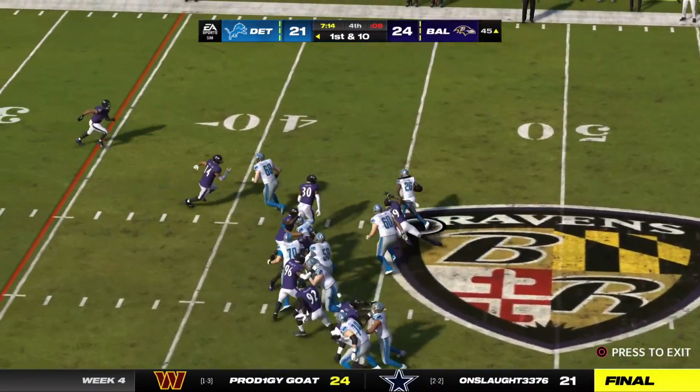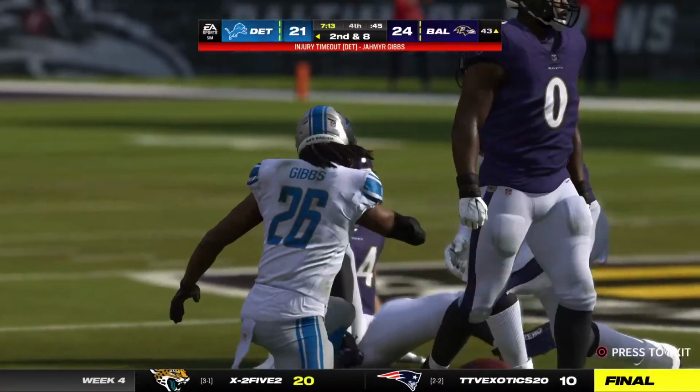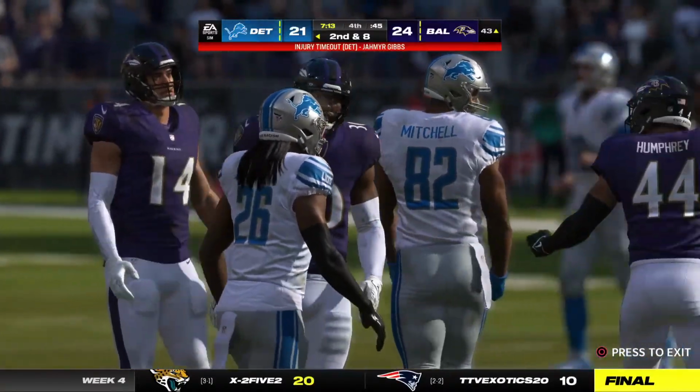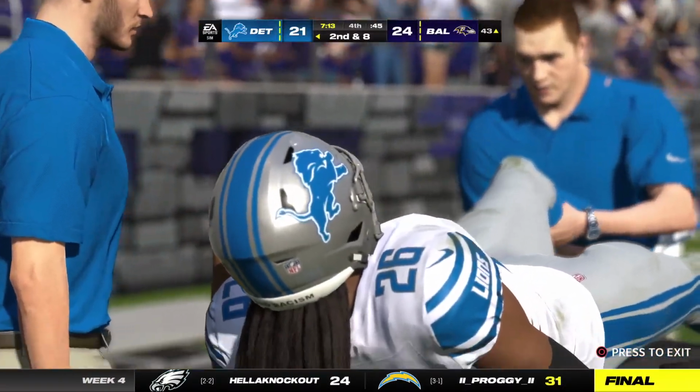Going back to Gibbs on first down. He's got it to the 43 here. But now he appears to be in some pain. Hopefully, obviously nothing serious here. Medical staff, though, going to take a peek, and we'll take a break.